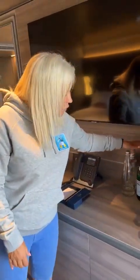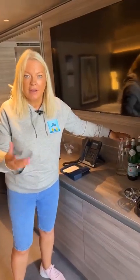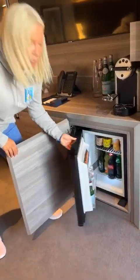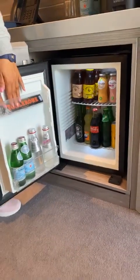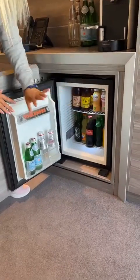Water is replenished constantly. You've got still water, sparkling, still water for the coffee machine, or just by the side of your bed as you go to sleep, and as much water is constantly replenished as well. What is also replenished, which again is included in the price in Yacht Club, is your minibar. Toblerone, you only get one. Once you've eaten that, then you've got to pay for any more, but this minibar is included.